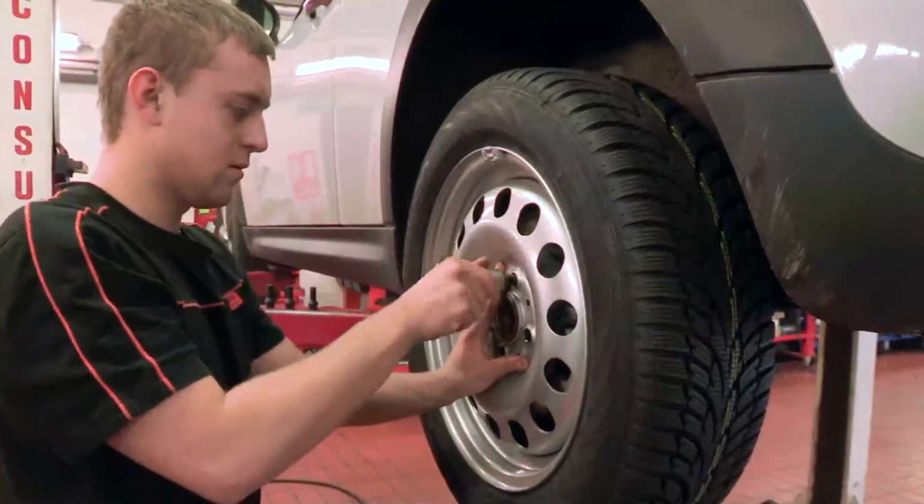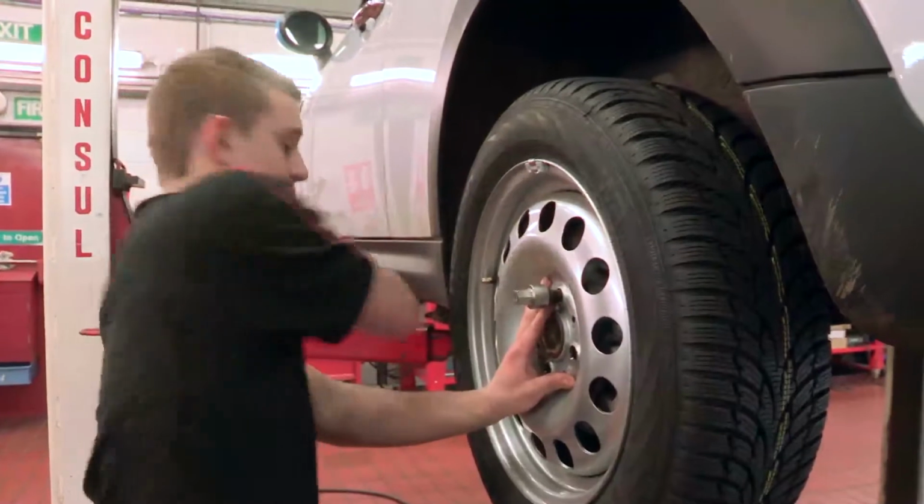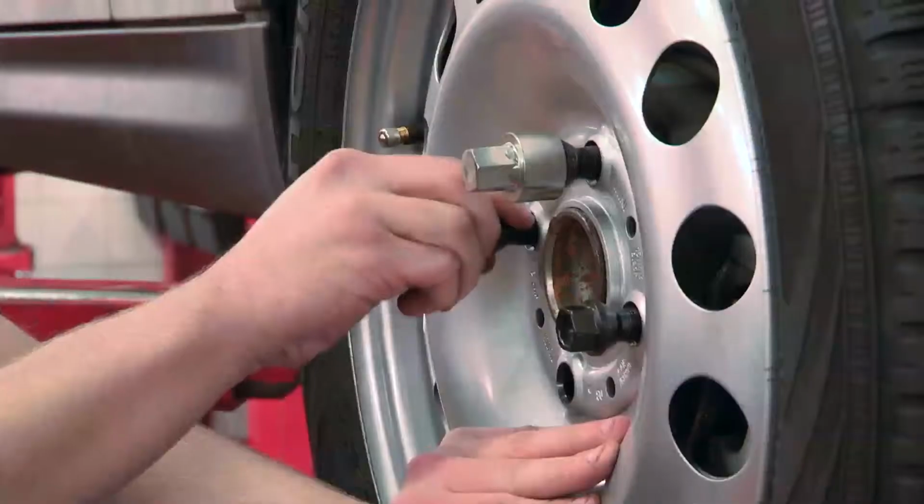And then it's just a reverse process, just put it back together again. One other thing we do when we put the new one on, we'll then have to torque it up to the correct torque settings to make sure that it's nice and secure.